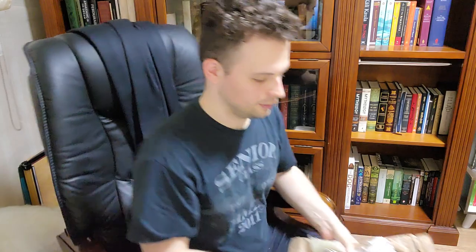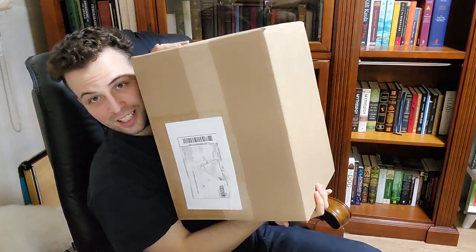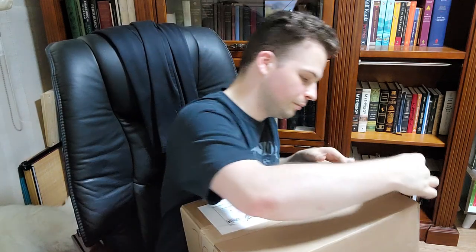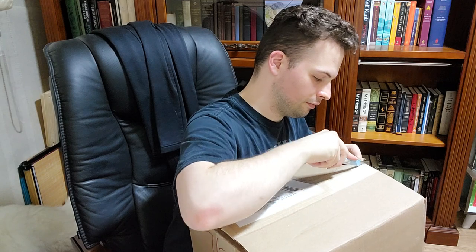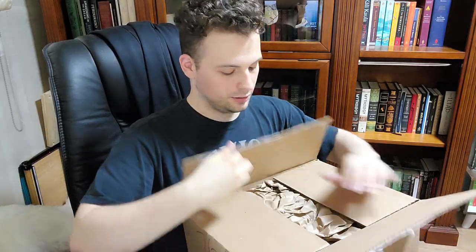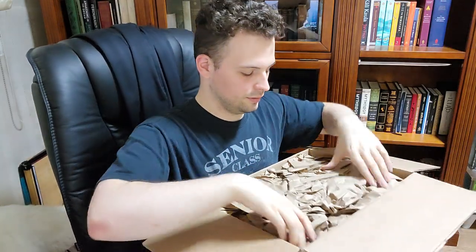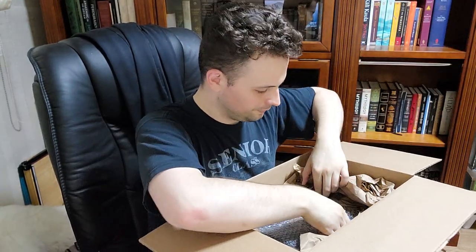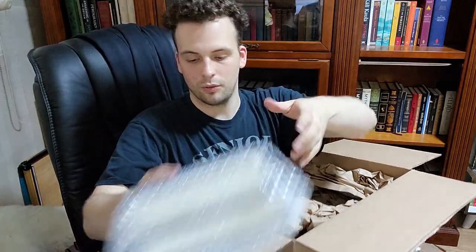So, last one, some brand new books I bought from Miskatonic. I have a box! Alright. So this one I don't have to worry about cutting into. Attempt. Okay. One package of books.